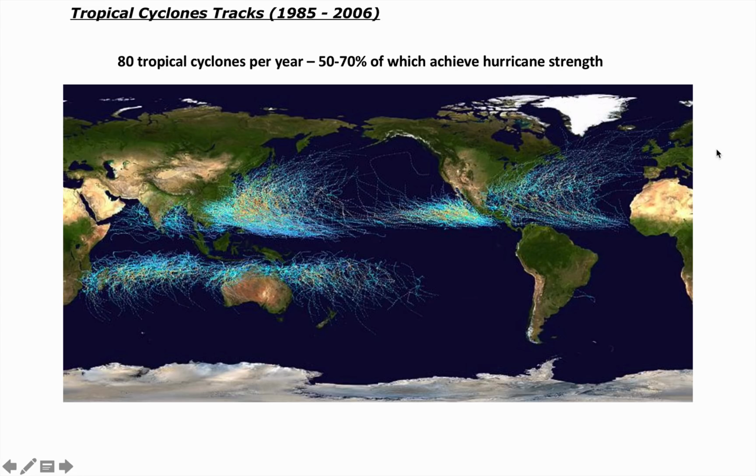Now, what is that? To be considered hurricane strength, the minimum sustained wind speed needs to exceed 74 miles per hour. Okay, so that's what it is. So that means the minimum sustained wind speed is 74 miles an hour or faster.